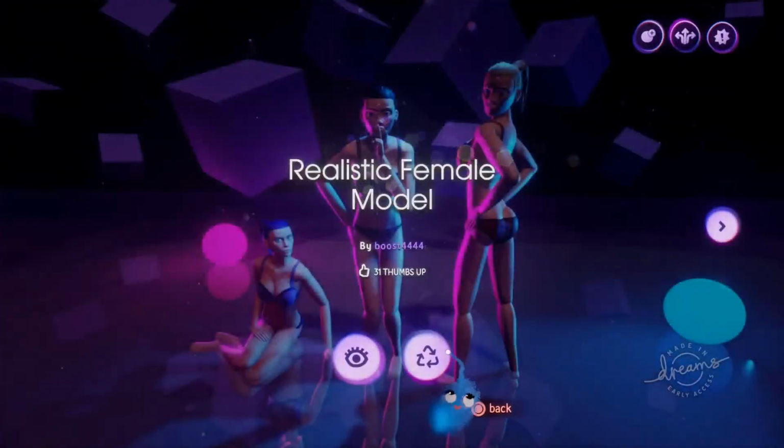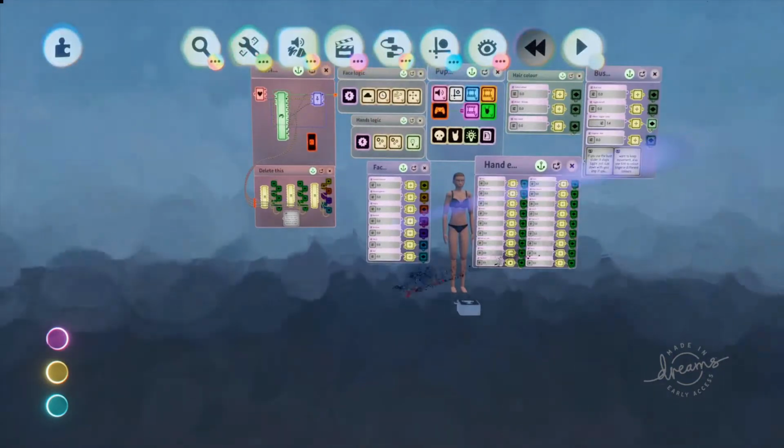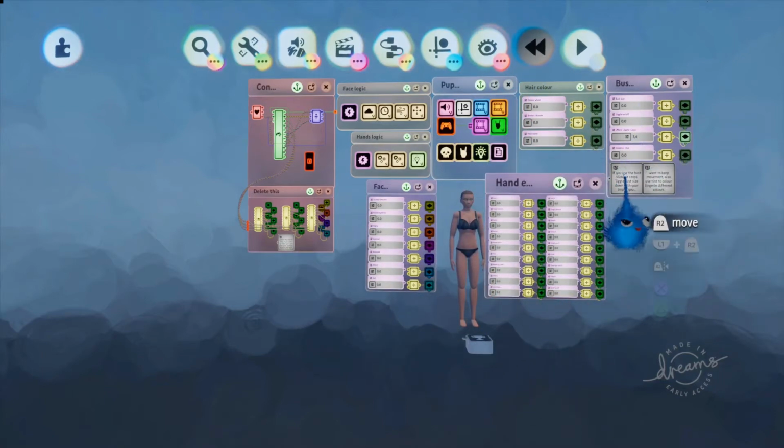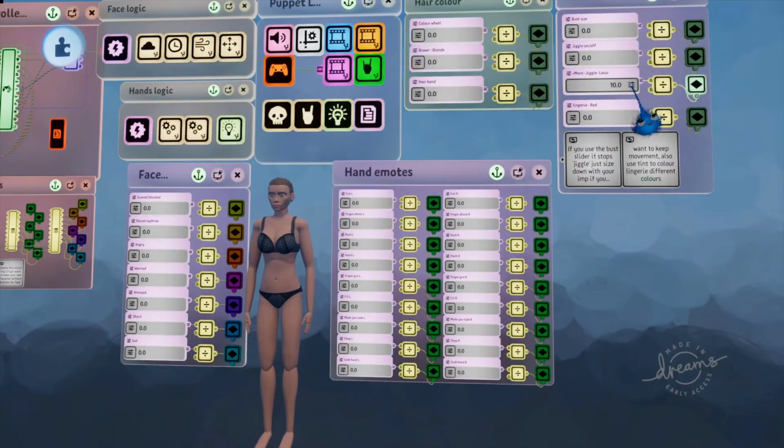If you go in and remix it, this is what you get, and this is extraordinary. They've animated it and got various different things you could do. Now, talking about that bust, look. You can sort out the jiggle.